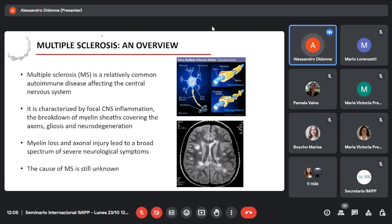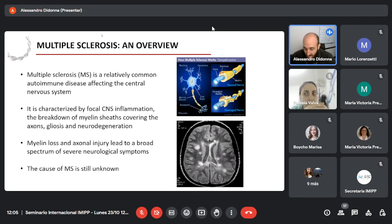We still don't know exactly the cause of this disease, but we know that it causes a very broad spectrum of neurological symptoms, some more benign, some more severe. We also know that beyond loss of myelin, we also observe at some point neurodegeneration that causes a lot of cognitive and motor function deficits.